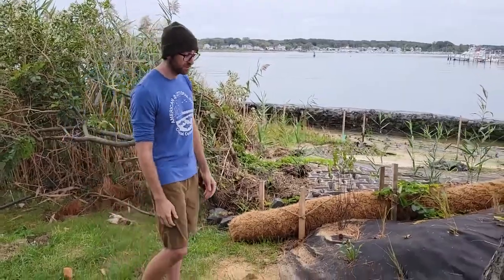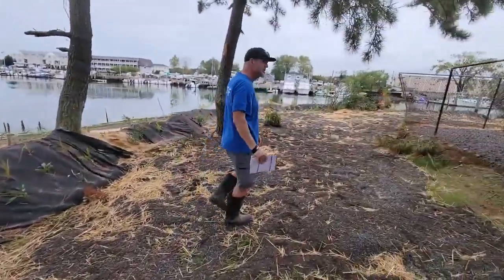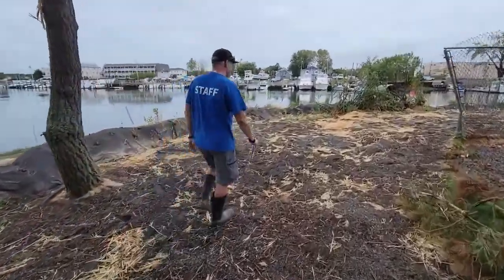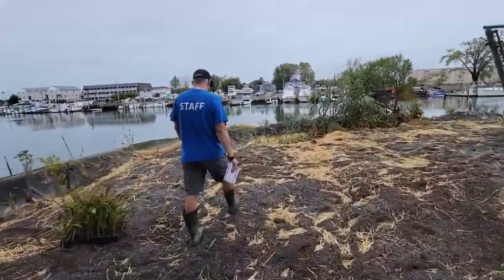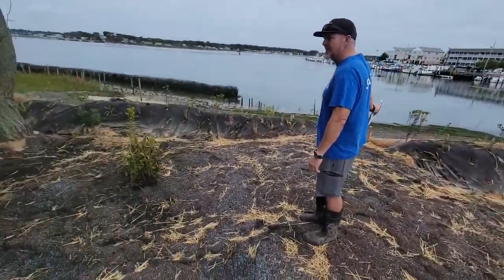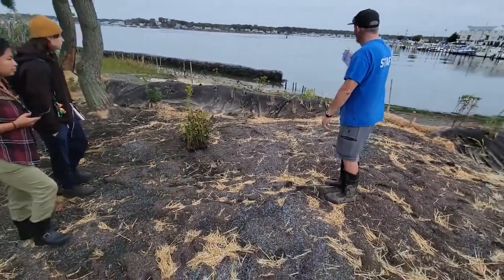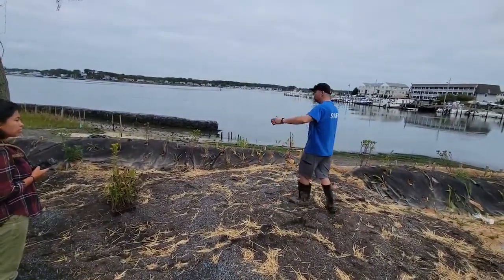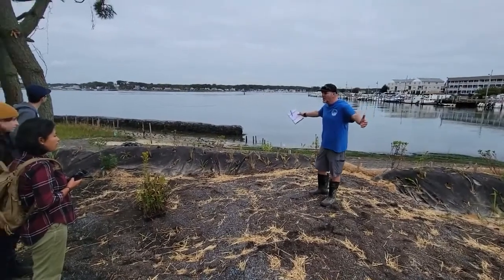Let's get you guys off the grass. Come on in. I want to show you exactly where the shoreline was. Right here. All this was gone. None of this was here. This actually, from where that little shrub is, came all the way in here like that. And there was a giant tree right here that's already gone.